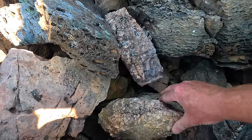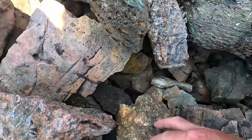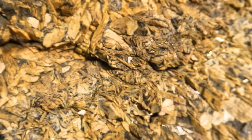Small grained Pinolite over here, for sure. It's everywhere. More down there, more here. Oh, and there's a little guy. Look at that thing. Wow. I'm standing on Pinolite, and a lot of it. Now, we are passing over a lot of Pinolite here and just leaving it in place.